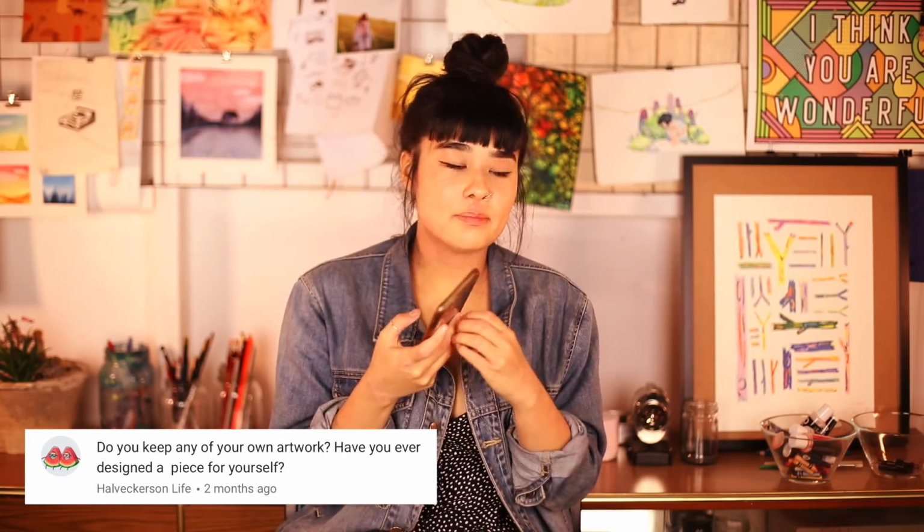Next, do you keep any of your own artwork? Have you ever designed a piece for yourself? I keep all of my artwork essentially, unless I have a show where the specific motive is to sell the artwork. Usually I keep it. I just am very precious about it. I'm sure in the future I'll have a studio sale, but for now I have all my watercolor paintings, lots and lots of old ones besides what I've made for shows, in storage, aka over there. Have you ever designed a piece for yourself? Every piece I make is for myself.